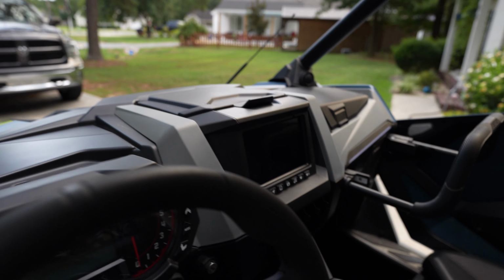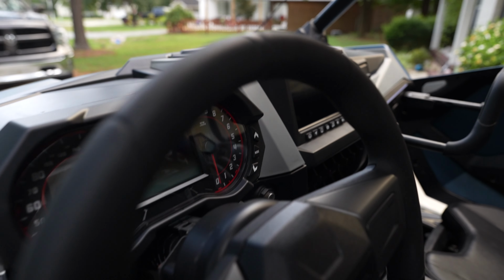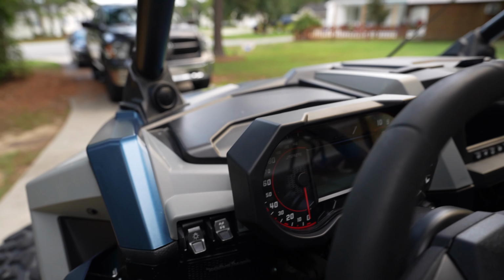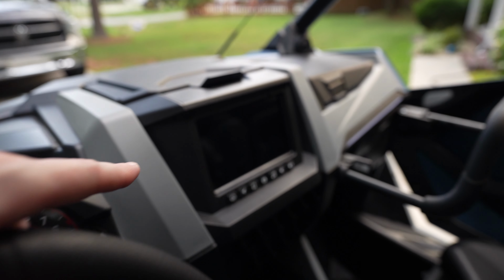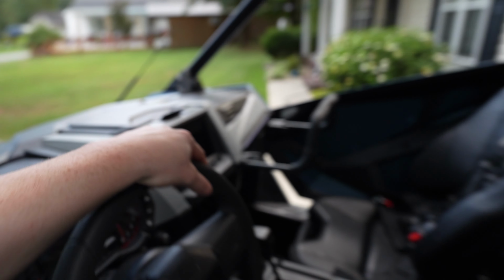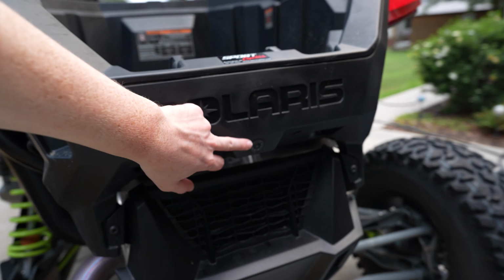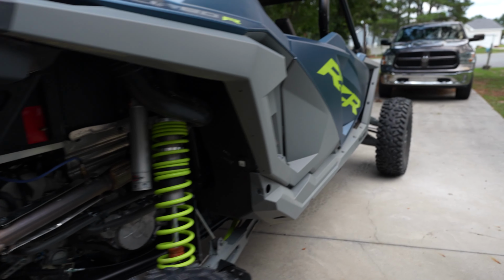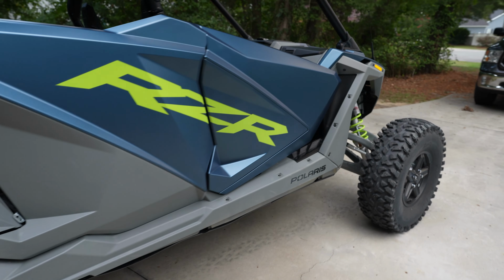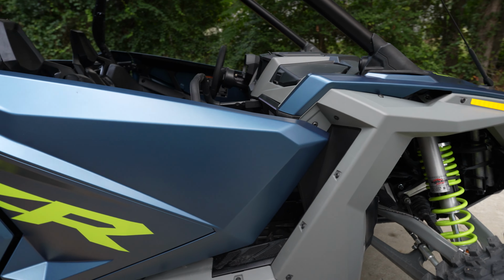So there is a premium without ride command. This is the premium with the ride command, and basically the only difference as far as I know is you get the Rockford Fosgate audio and the ride command head unit, and they also include from the factory a reverse camera, which is pretty good. The ride command is about $2,000 over the premium without ride command.